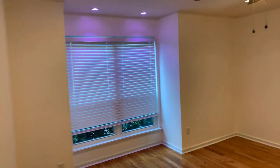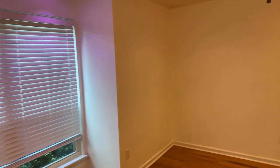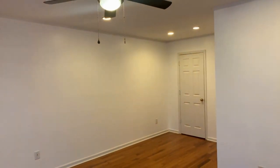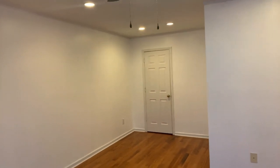In our bedroom, as you can see, we have mood lighting on the windows, or accent lighting for your window. Have a walk-in closet. This bedroom is nicely sized.